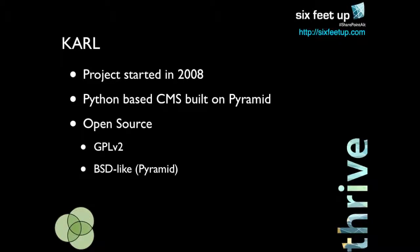But it's built on top of the Pyramid application framework. Pyramid is now part of the larger Pylons project, but it was initially built by people who were very familiar with the areas of Zope that aren't so nice. So Karl is taking the benefit of all the maybe missteps along the way from the Zope environment. Pyramid itself is a very up-and-coming application framework that abides by the philosophy of you only pay for what you eat. So it tries to stay out of your way as much as possible. Karl itself is open source, released under the GPL v2, and it also has Pyramid underneath, which is released under a BSD-like license.